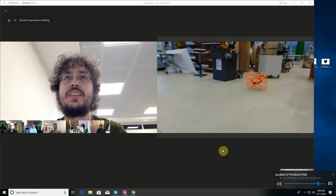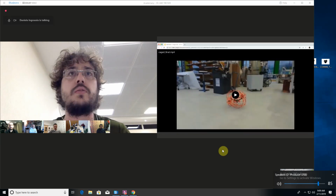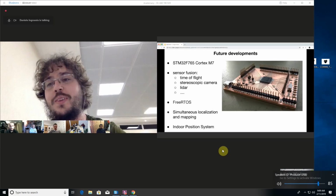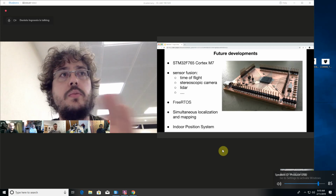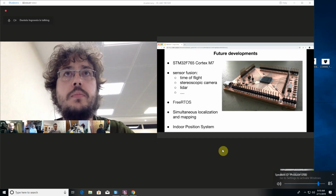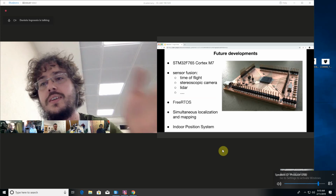So this opens up for more experimentation about automatic controlling of the drone. Okay, so here you can see some of the future developments that I would like to integrate. I would like to have more sensors on board, a more powerful microcontroller with maybe an operating system. But this is paused at this time because I'm focusing much more on building machines.